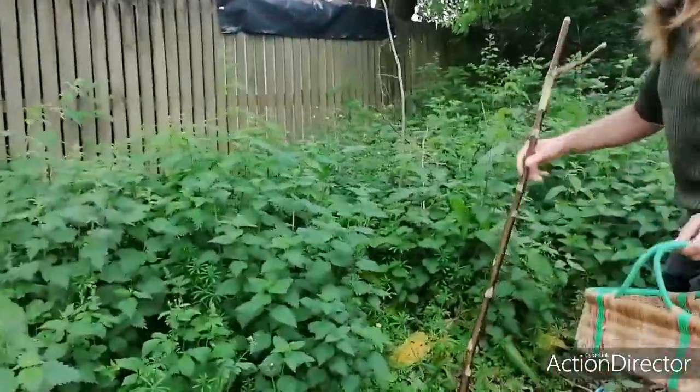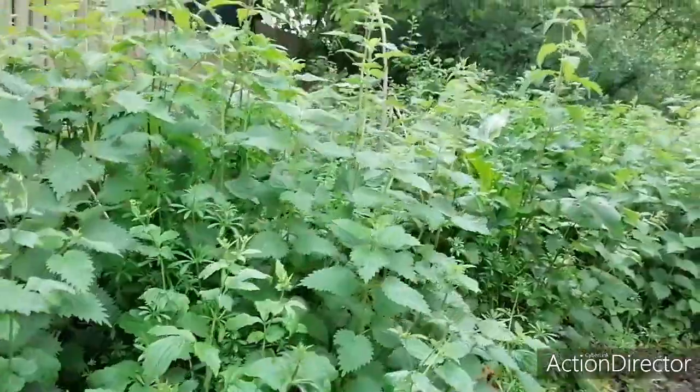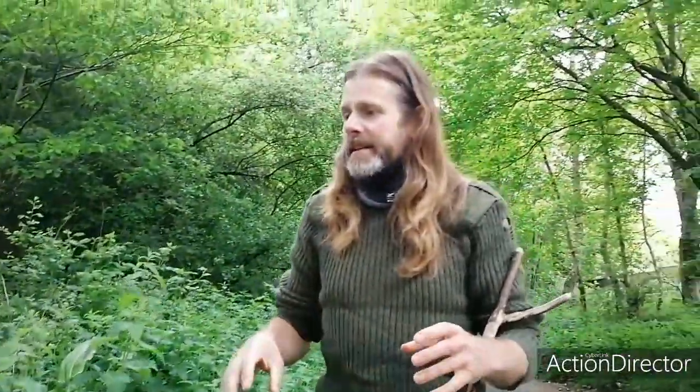Right, so I don't know if you know about nettles. I mean, it's a dead common foraging thing. People talk about nettles and nettle foraging. A lot of people know these days that nettles are really good for you. They're a sort of superfood. There's loads and loads of nutrients in them.